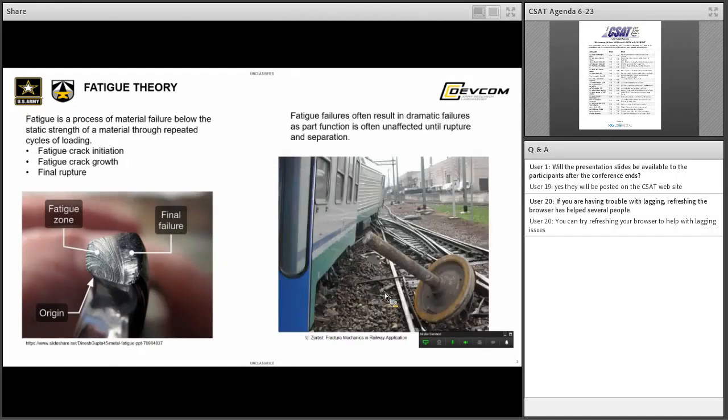Fatigue is a catastrophic event in many, many cases, because the part doesn't really tell you a lot before it finally fails. It can if you're inspecting, and there are other instances, like leak-before-burst scenarios in pressure vessels, but by and large, if you've got a high cycle fatigue problem, for instance, the cycles can rack up very quickly, and a failure can occur without notice.